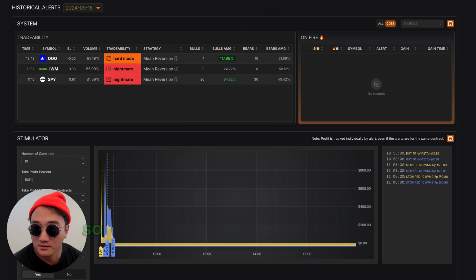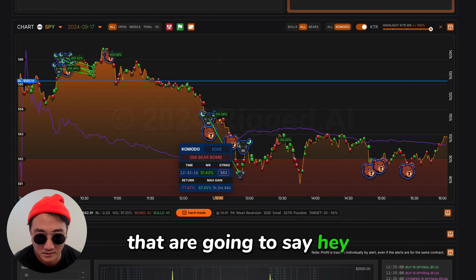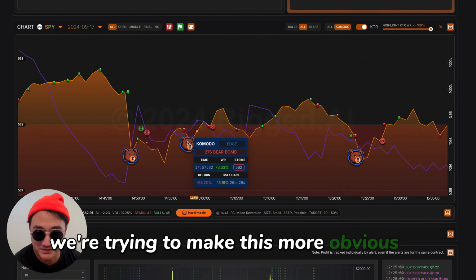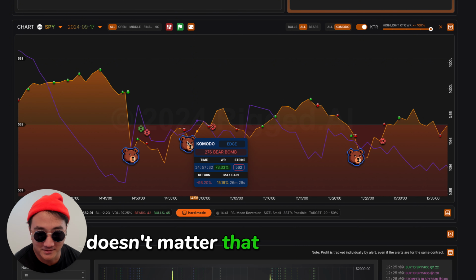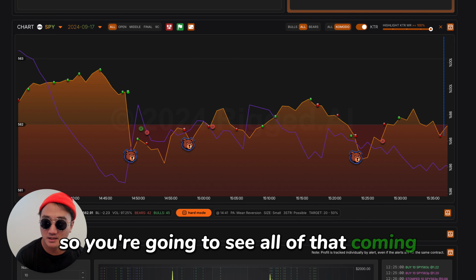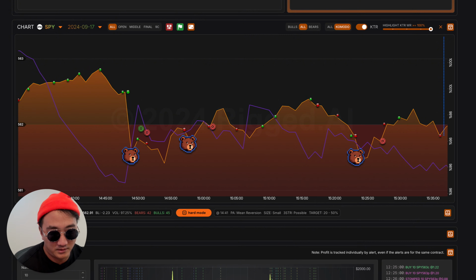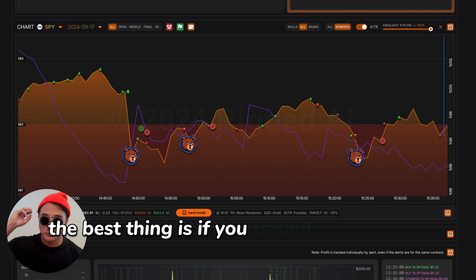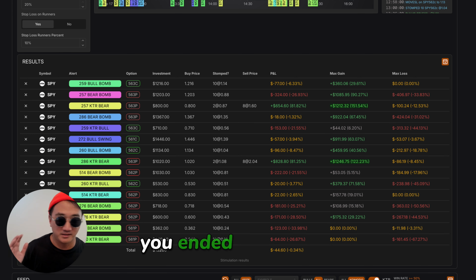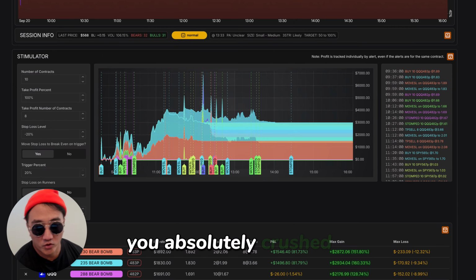So we're going to be doing a lot of changes that are going to say, hey, you are down here, this is late. We're trying to make this more obvious. Doesn't matter that this is 73.33%, extremely high risk because you're in the red. So you're going to see all of that coming into the application shortly, or the system shortly. But the best thing is if you traded every single thing without knowing anything, you ended up positive, because on the days where you made money, you absolutely crushed it.